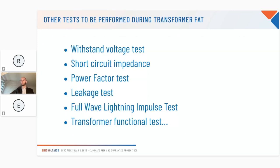There are also other tests that are performed as part of the transformer factory acceptance testing, FAT. I listed some of them here, but as you can see, it's really critical that you have a clear view on this FAT checklist as part of your contract negotiation for the transformer. I believe it's also a really strong way to compare suppliers as part of the selection process. So I would strongly advise you to contact us if you need any support for this, and to at least ask your supplier for the FAT.